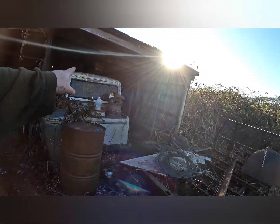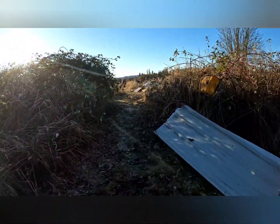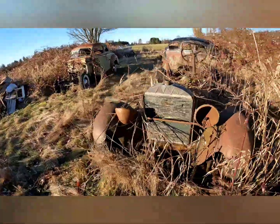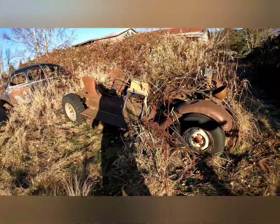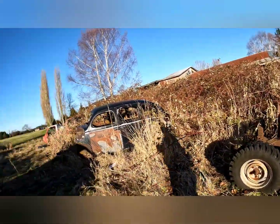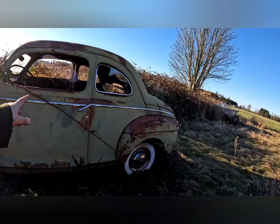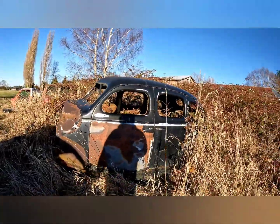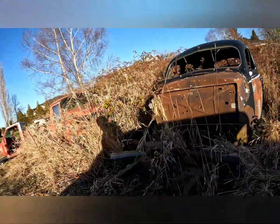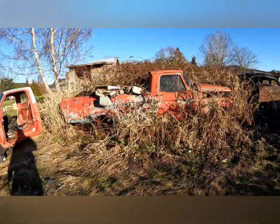We also cleaned out this little area. Still got to get over in here. Back here, it's an A chassis. Pretty rough, but is available. Got this Merc. This is a '39 chassis. I think this is a '41 Merc. Available. Another '39 Merc available. Unibody. No title, no tailgate. Available.